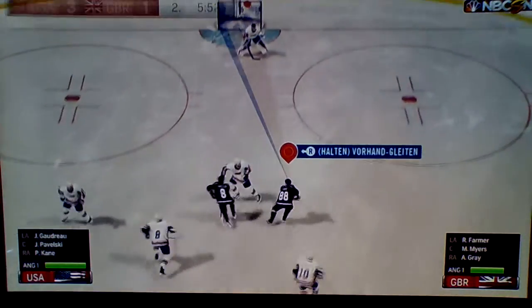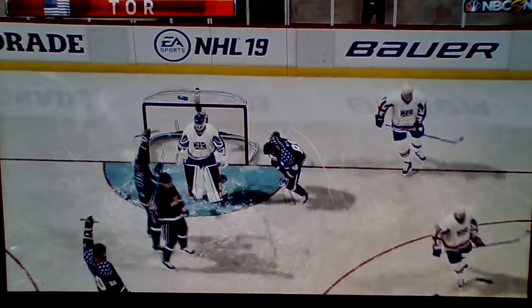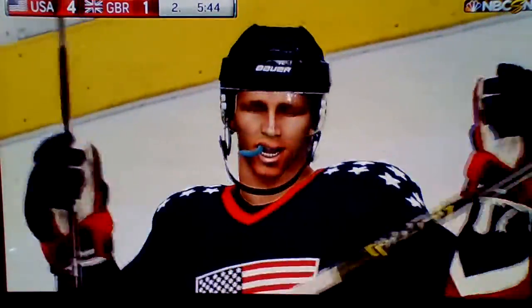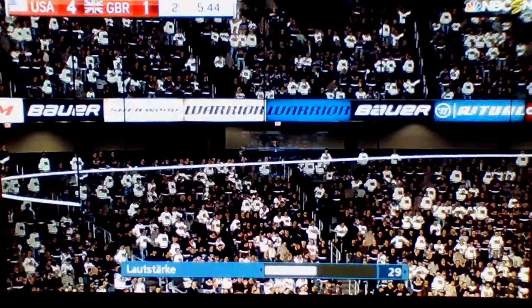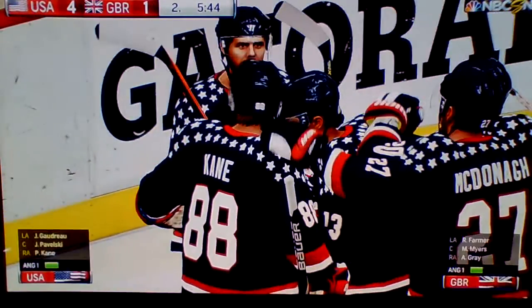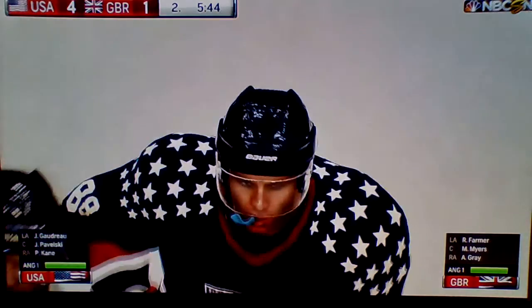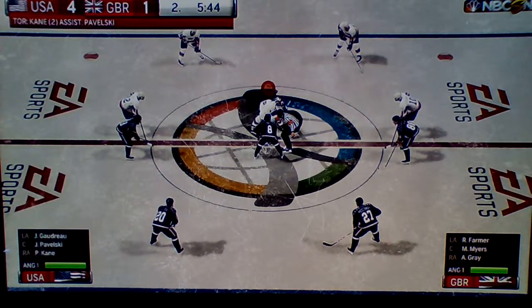Face-off win, and now what will they do with it? Backhander to the net. He scores! Patrick Kane! USA is connected yet again on the scoreboard, and they'll probably get the puck right back the way this game has gone.